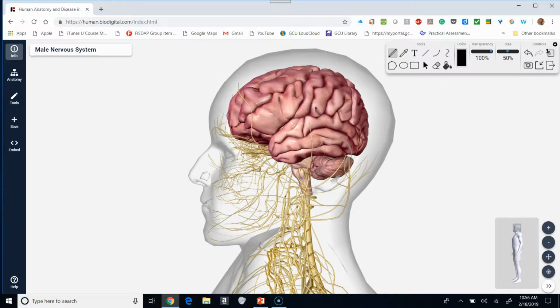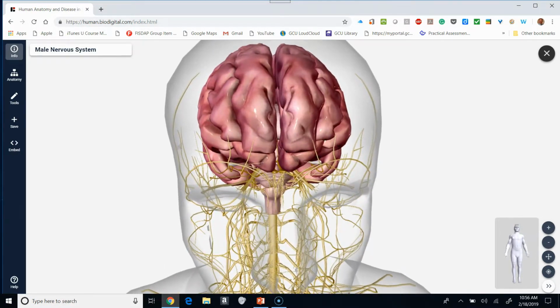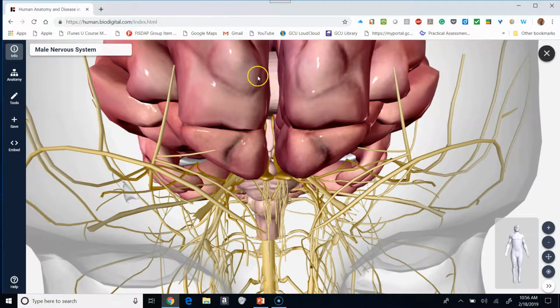Let's see if we can delete this part here and get that out of the way, and rotate this around. You can see that the cerebrum is actually divided in half. I'll show you with the mouse, right in here, you can see that this is being divided up. There we go. You can see there is a connection right here, and this is called the corpus callosum. The corpus callosum is a way in which transmission occurs across the cerebrum.